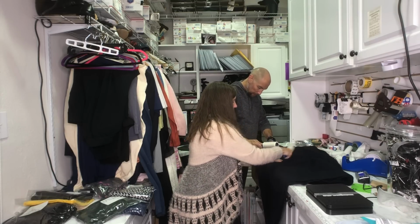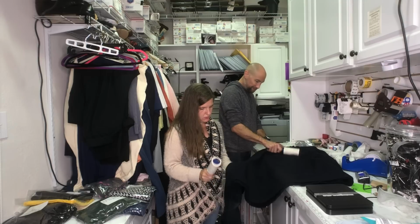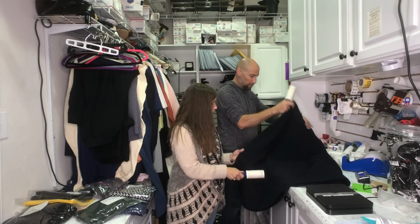This is just so classic. Put some boots with it. This is cute. We are always looking for Ralph Lauren pieces that are timeless like this.